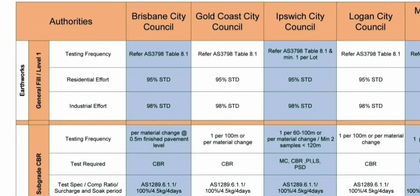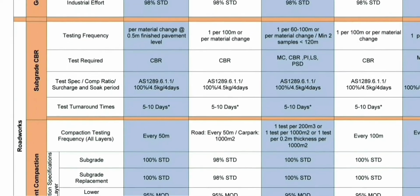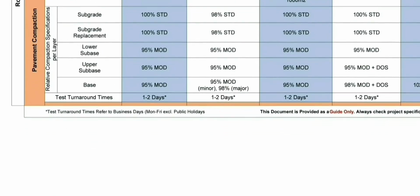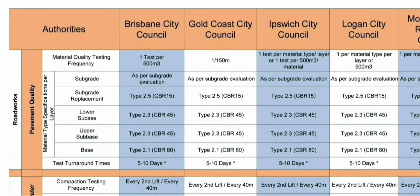I will factor in local authority requirements when counting testing frequencies for Level 2, and I also separate the various levels of work, such as subgrade, base courses, trenches, etc. The goal is to clearly lay out the requirements of the project and arrive at a working lump sum that allows for some wiggle room to accommodate any changes as the works progress.